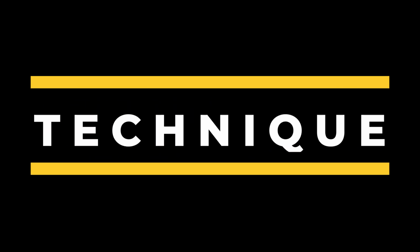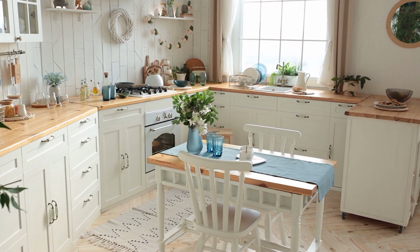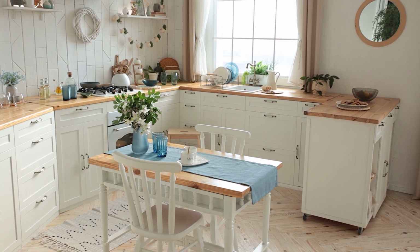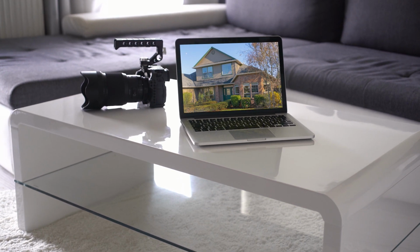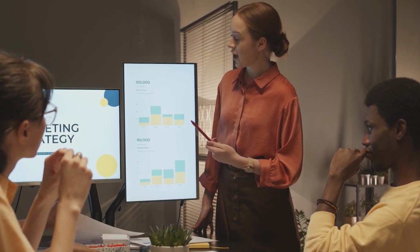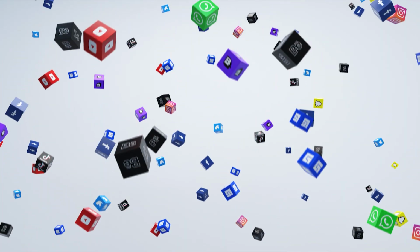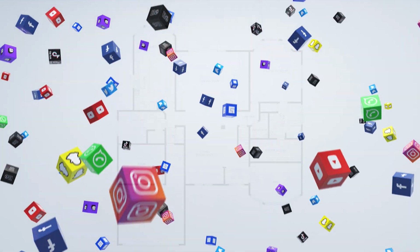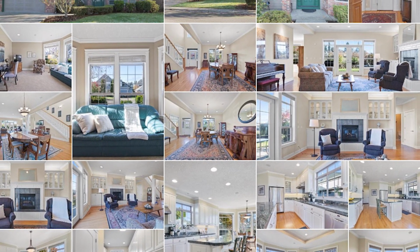Next, we consider technique. In real estate photography and real estate marketing, technique is the artful application of methods to showcase properties optimally. This involves mastering the technical aspects of photography, such as composition and lighting, and utilizing post-processing for effective feature highlighting. Beyond photography, technique extends to understanding the target audience, selecting suitable promotional channels, and leveraging digital tools for maximum effect. Successful real estate professionals, especially photographers, must adeptly balance technical finesse with strategic marketing elements to create compelling visual content that resonates with potential buyers.